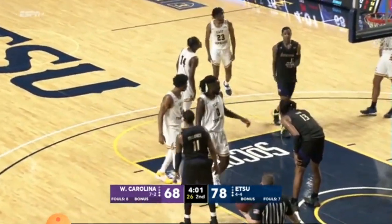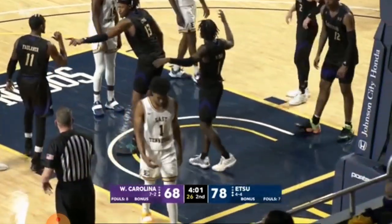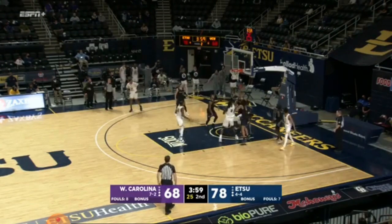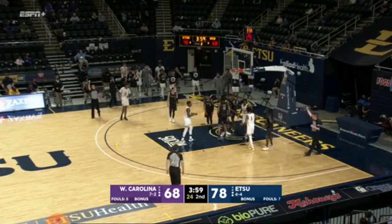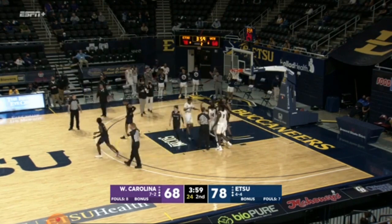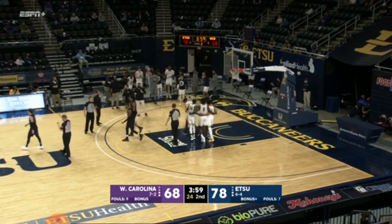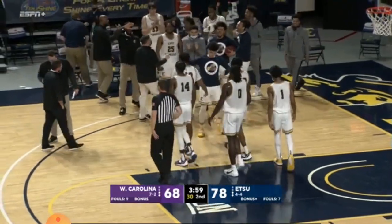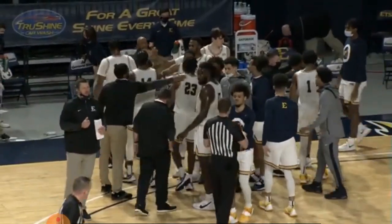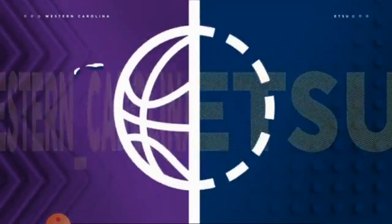And was that Ty Brewer with active hands and the knock away on the defensive end? Catching the defense napping with Sorrell Smith. Vonnie Patterson right at the rim draws the foul. How does he get that open on baseline throw-in? Travion McCray said, I'm working on the thrower. You have to defend, guys. We're down by 10. ETSU 78, Western 68.